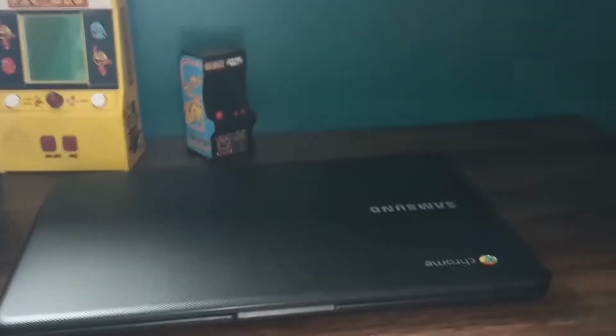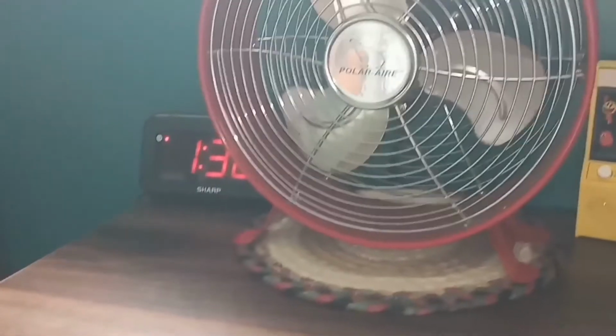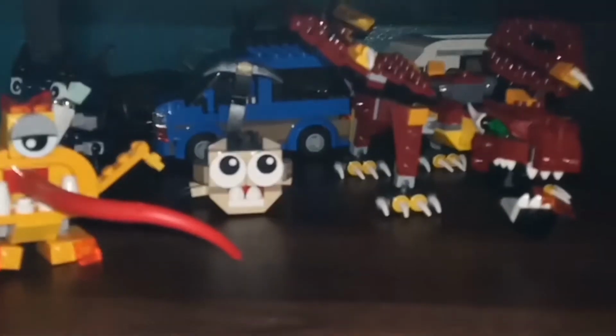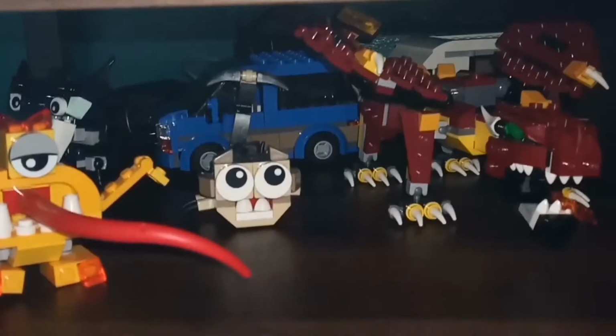Starting off with the top of my desk, I got my Chromebook, and I have some miniature arcade machines in the background. Then I got a fan and my alarm clock, which I actually had on my old desk. We also have shelves down here. First shelf just has some Legos in it, and in the back there's this where I keep all my cables and cords so we don't have them laying around somewhere else.